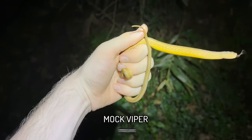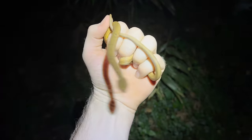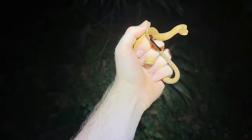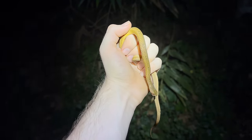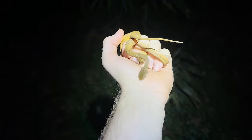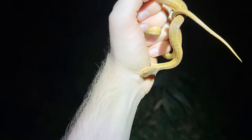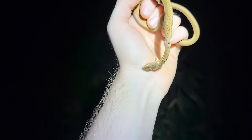All right, now I've got this angry little fellow in hand. Nice morph, a nice orangey brown morph of this individual. Pretty cool species and very bitey, although more or less harmless, rear fanged, but I'm pretty sure this guy would have no effect on even an unhealthy human. Is he gonna bite me? Yes, he is. Yeah, thanks, man. Now your teeth are stuck.